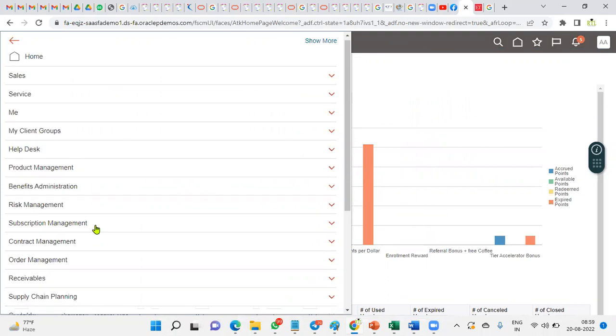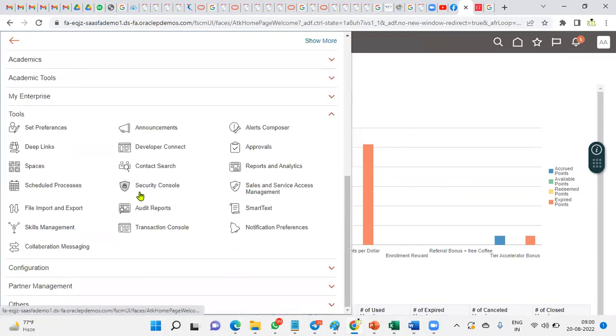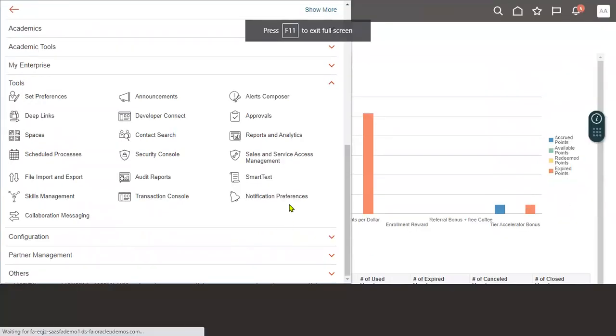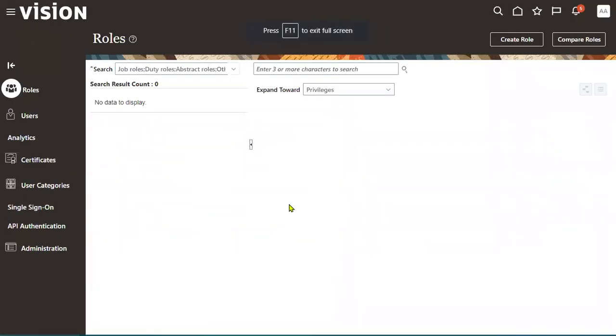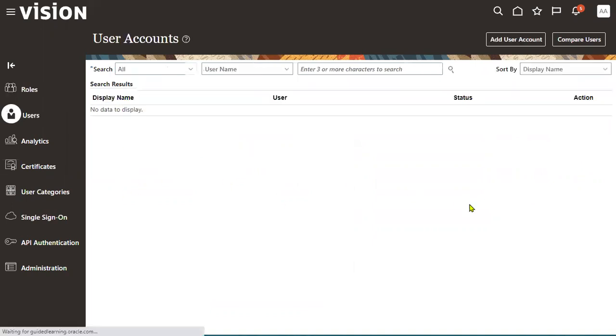Here it is. Okay. Now I'm going to go to the Tools menu, Security Console. In Security Console, we are going to perform the activities here. Now go to the Users tab. I'm going to show you how we can create our own user account. Add user account here.